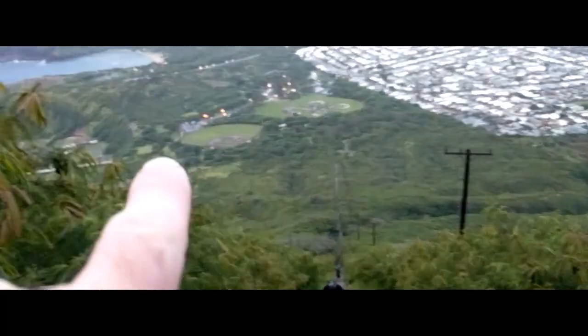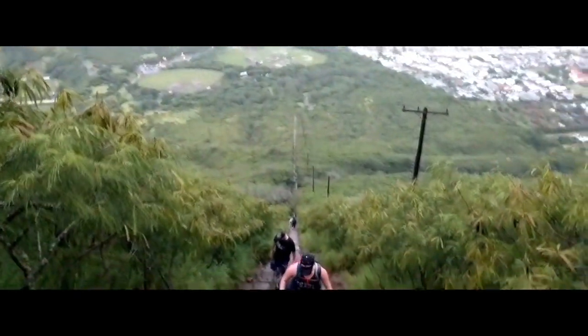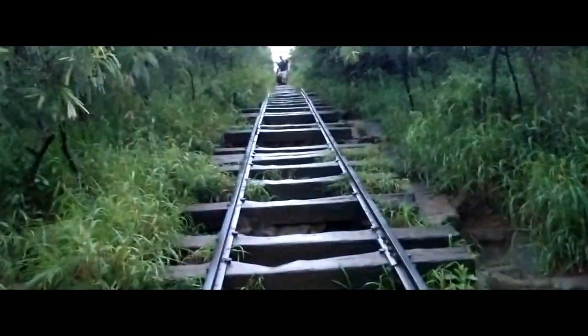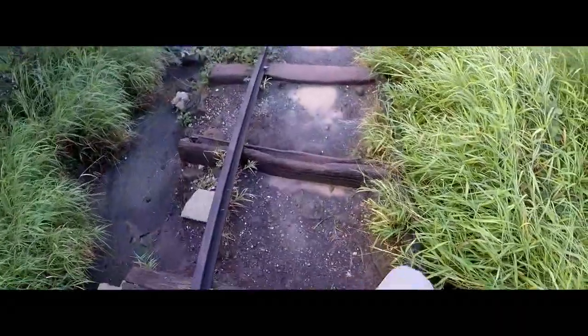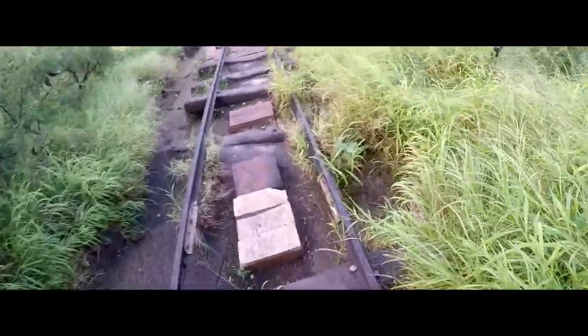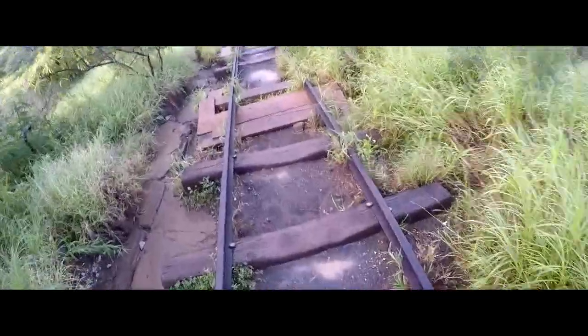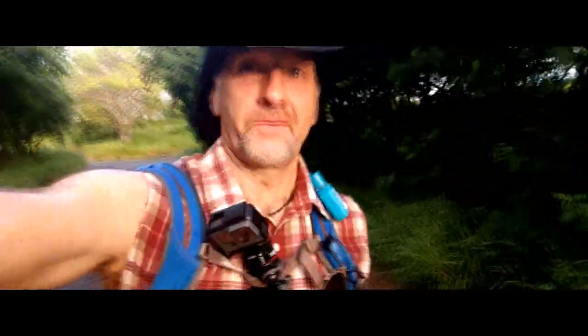Down there's the parking lot, back there. As I moved down the crater, a steadier stream of hikers were making their way up. I was glad to have gotten a jump on the crowd. Well, I made it. That was fun. It was a great hike.